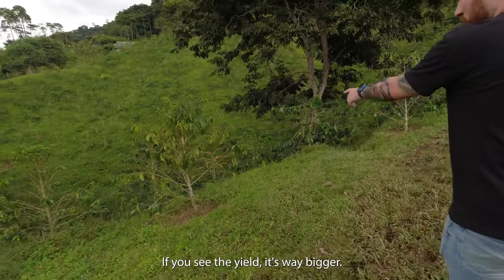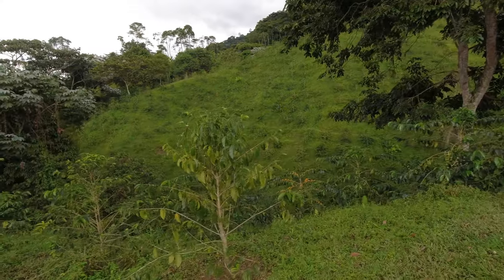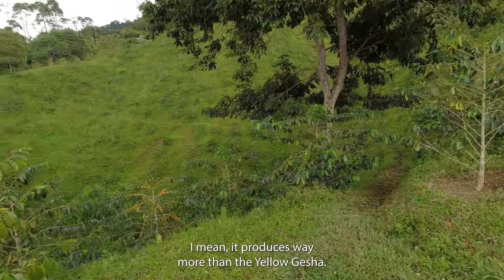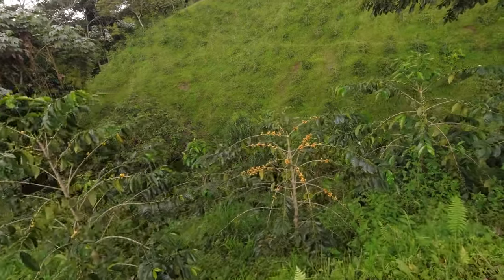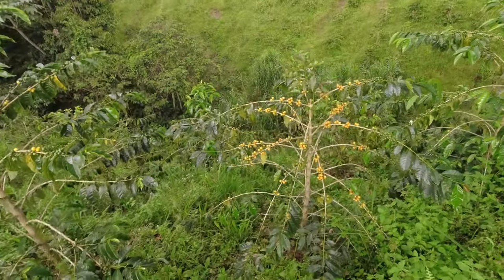If you see, the yield is quite bigger. I mean, it produces way more than the yellow Geisha. And the taste is also different. That's good.